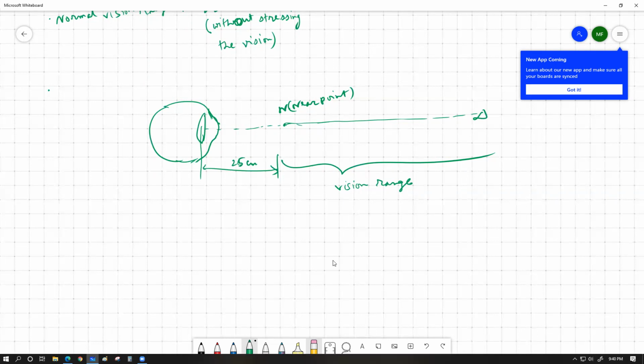So being able to see objects which are really far away doesn't mean having telescopic vision at a really far away distance. It means that really far away objects are still visible without their edges getting blurred or unfocused. That's what a healthy eye does.